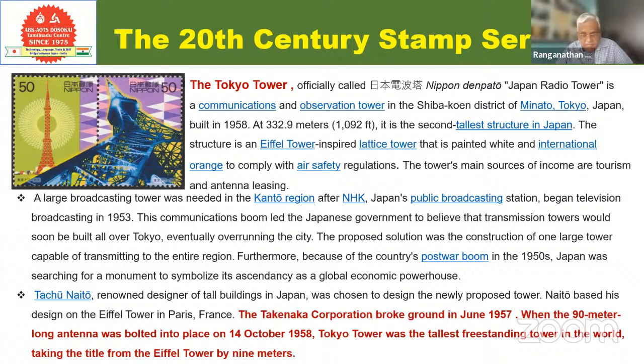The structure is an Eiffel Tower-inspired lattice tower that is painted white and international orange, to comply with air safety regulations. The tower's main sources of income are tourism and antenna leasing.